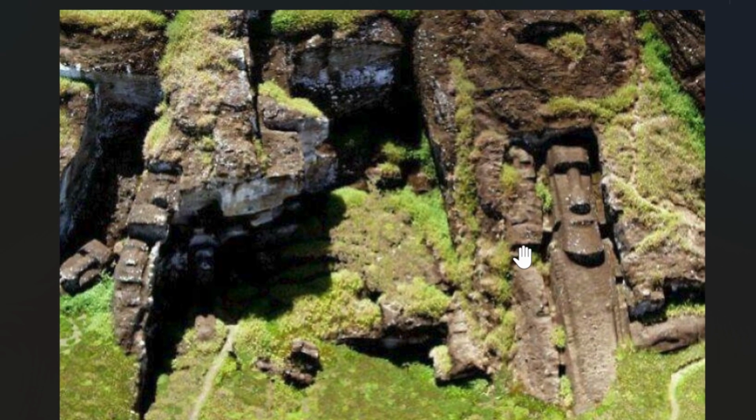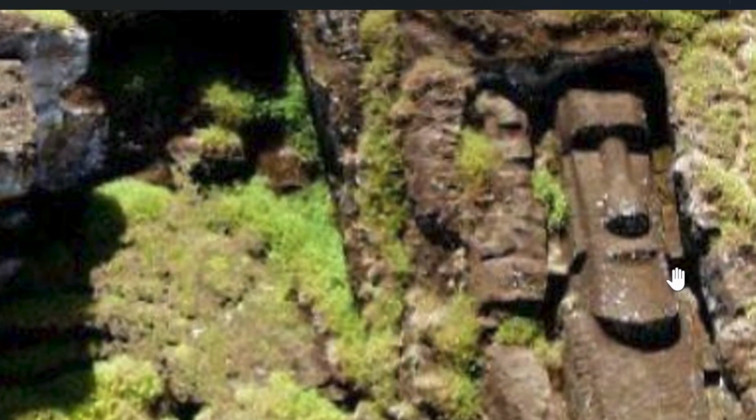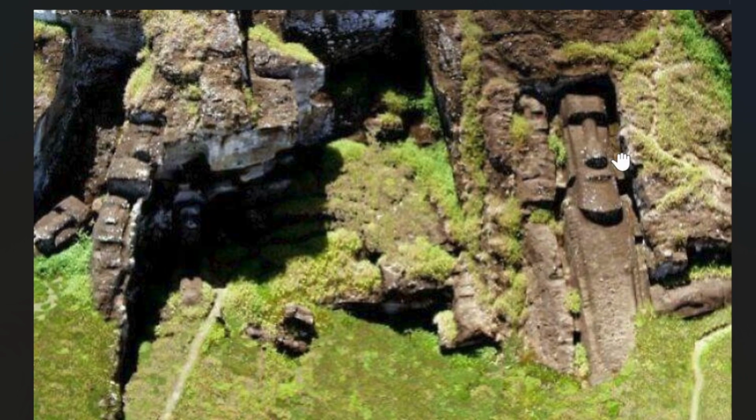Let's take a look also at what's left in the ground. Look at this enormous Rapa Nui moai. Look at the 2 eyes. Were these features painted in the past?